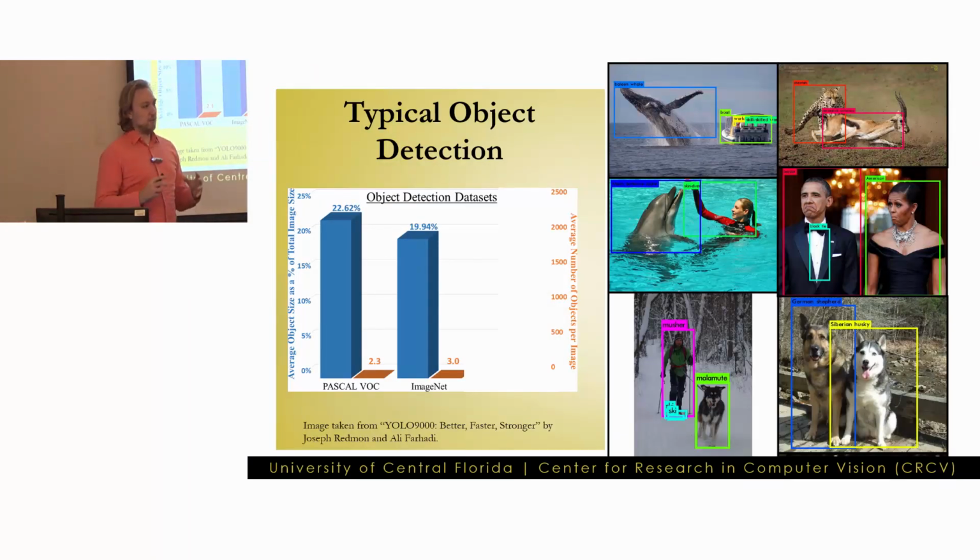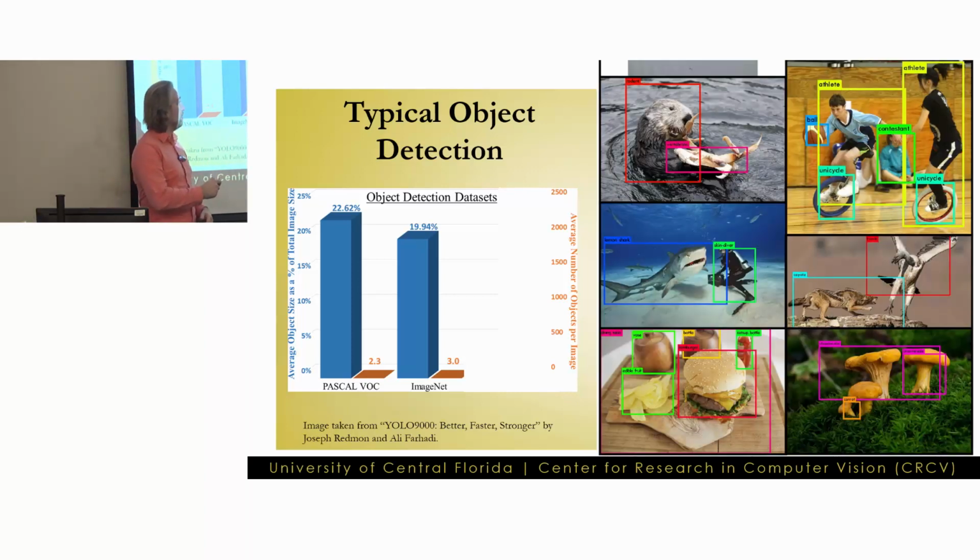So if we look at the typical object detection problem, it's typically on the order of trying to detect 2 or 3 objects per image, and the objects tend to take up roughly 1/4 to 1/5 of the total size of that image. You can see some examples here. The objects are relatively large, and there's usually only 2 or 3 of them. For the Pascal VOC dataset, it's 2.3, for ImageNet it's 3, and they take up roughly 1/5, up more towards 1/4 of the total image size.